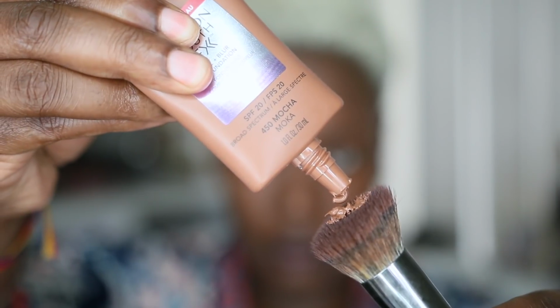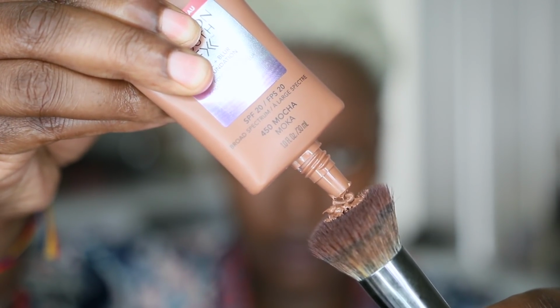And let me just say that I really like the texture of this foundation. It has that silicone-y thick feel. It feels like a primer. It really feels like a primer. You can use this as a primer, I'm guessing, underneath a heavier foundation. Yes, honey. They honestly feel very similar to the L'Oreal Revitalift Miracle Blur. And for that reason, I really like this foundation. I used mocha on the outside and went on the inside with Cappuccino.